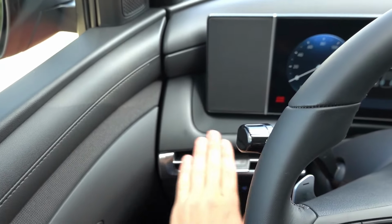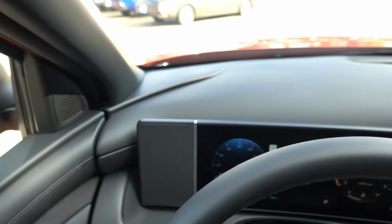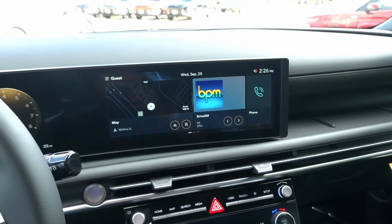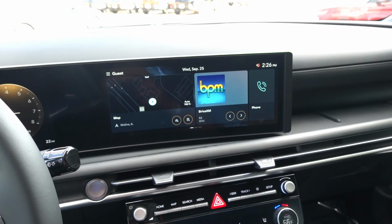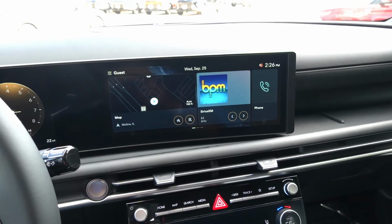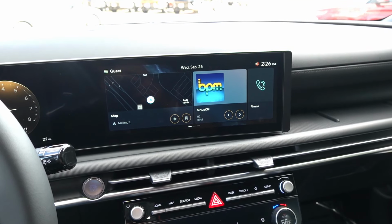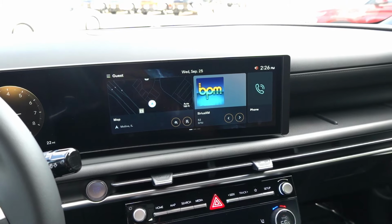AC vents are located a little bit lower in the dash versus 24. You have a little magnetic cloth pad on the side of the gauge cluster. And then coming over here to the infotainment system, it is the 12.3 CCNC navigation system, which means it has built-in navigation as well as wireless Android Auto, Apple CarPlay, Sirius XM, AM, FM, USB, Bluetooth inputs, and of course BlueLink Plus, which is free for the lifetime of the first owner.